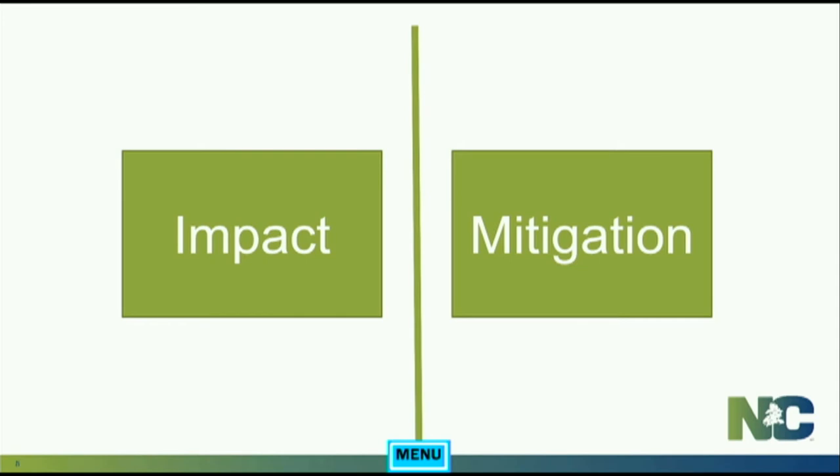And when we're talking about ecosystem services, there's really two sides that we want to look at. There's the concept of impact, and then there's the concept of mitigation.